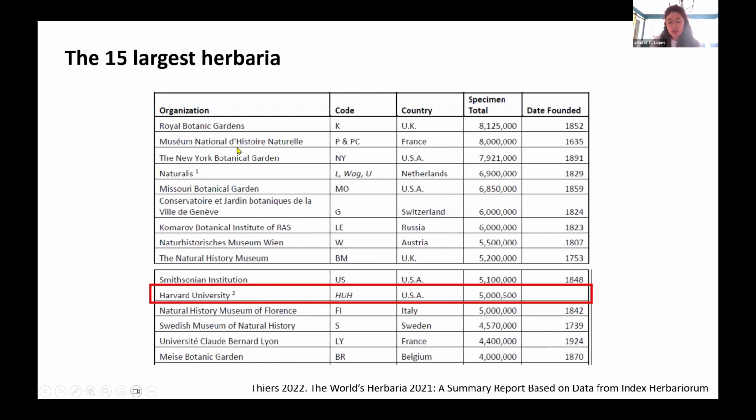All these other largest herbaria are herbaria from research institutes or botanic gardens, such as the New York Botanical Garden or the Missouri Botanical Garden.